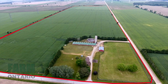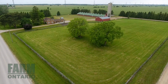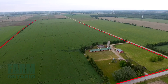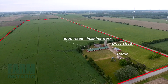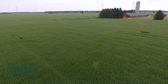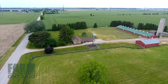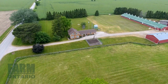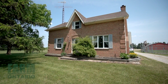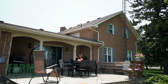It's a beautiful 150-acre farm, great land, 140 acres workable. There's also a 1,000-head finishing barn on there for your manure that is currently in use and rented out. There's a very nice home on the property as well. This is a really nice farm in Dungannon. Great land, it's been well taken care of.